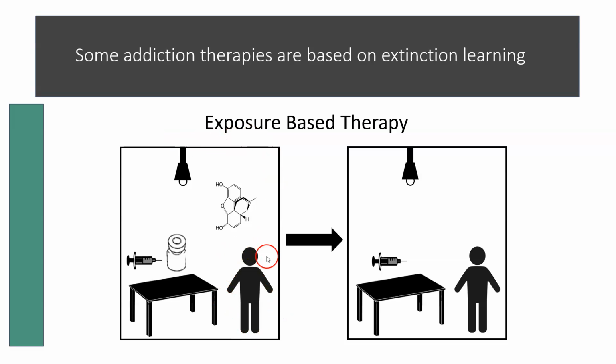So one behavioral therapy that's used for addiction is exposure-based therapy, which is when you take an addicted patient who is used to taking a drug in a particular setting, and then you expose them to that same setting in the absence of the drug to try to dissociate the drug from that setting.